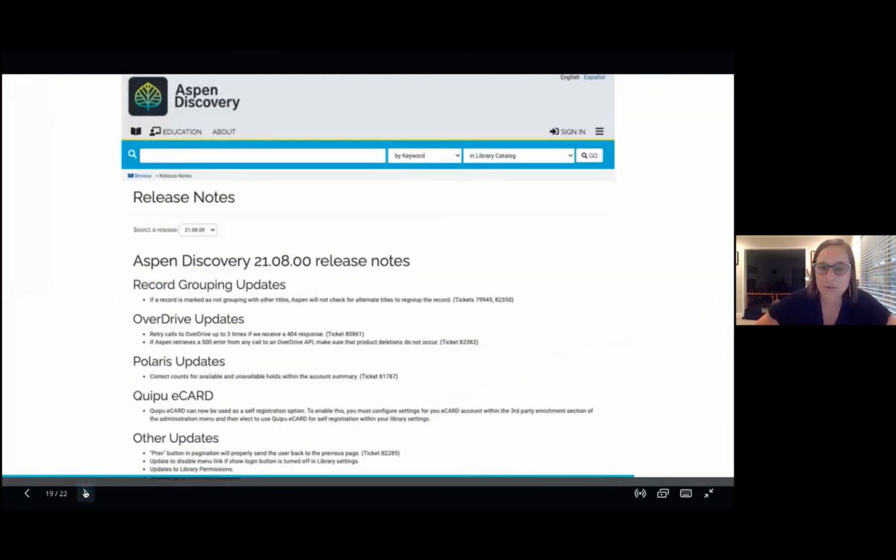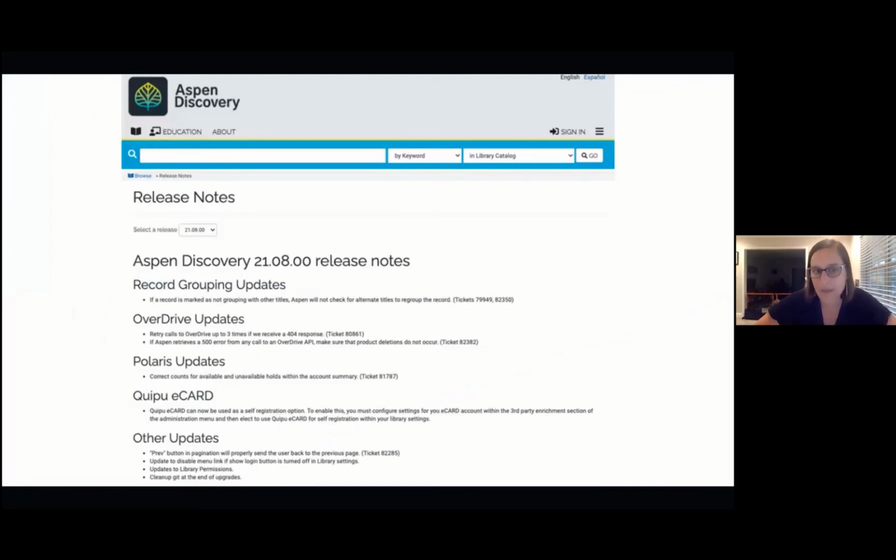Currently, Aspen releases on a monthly basis, sometimes even faster than a month. You can see that our next upcoming release is 21.08, and we're still in June. And this is a great way for you to keep track and see what's coming out, whether it's an update to an e-content provider or integration with a new ILS, or even bringing in a new service. This is a great way where you can track anything that's coming in the upcoming release, or even view information coming from a past release.